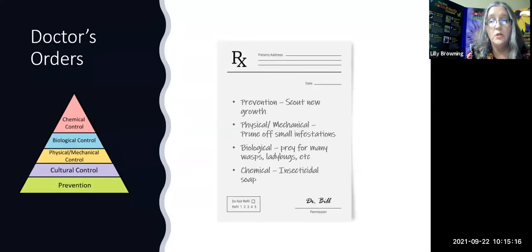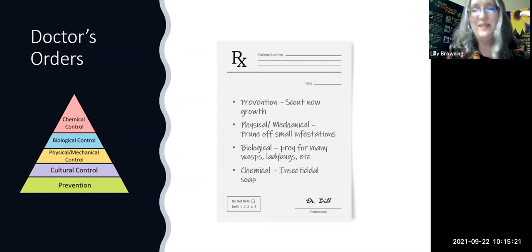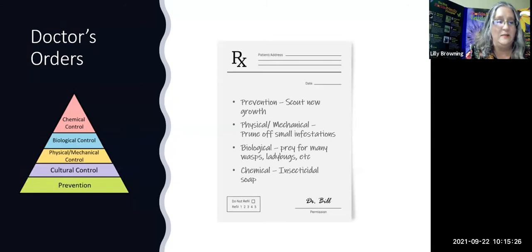Now we're going to go to the good doctor and find out the doctor's orders. Talk about IPM this first time and then your orders.